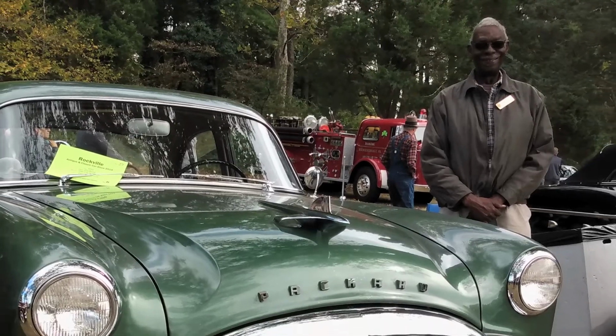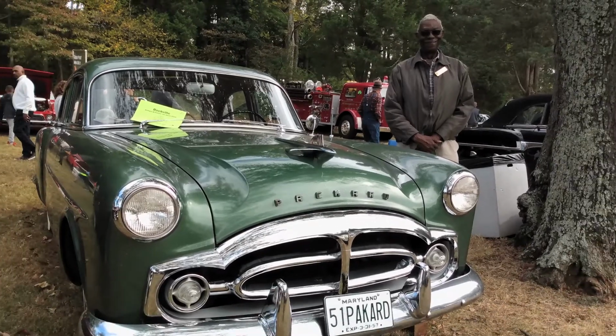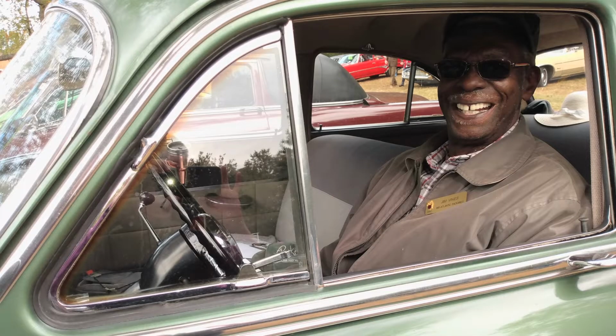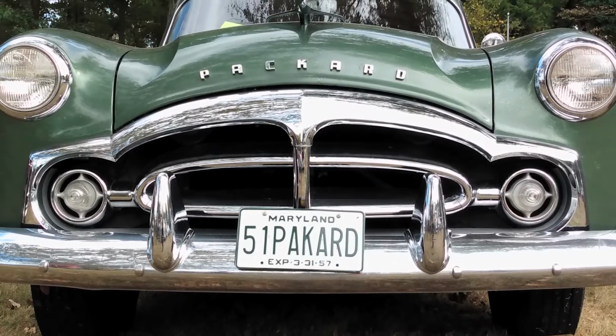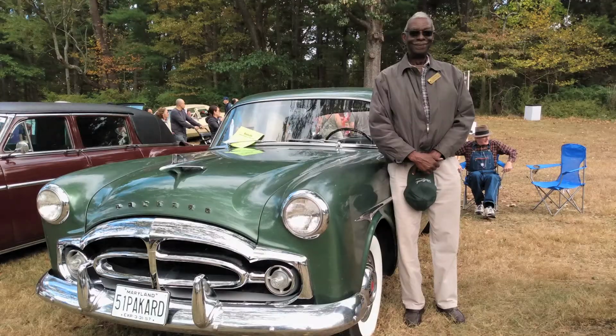My entire teenage life was spent with a 1951 Packard. For me, it's a lot of nostalgia and sort of misty-eyed. My dad had one. I grew up with it. It's the same identical color and feel, character, charisma, charm. I just enjoy it.